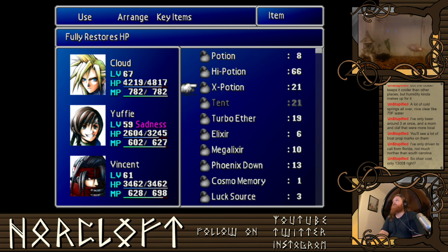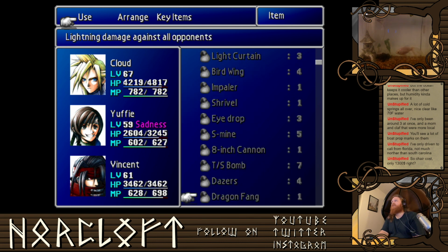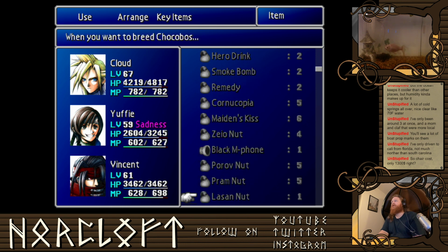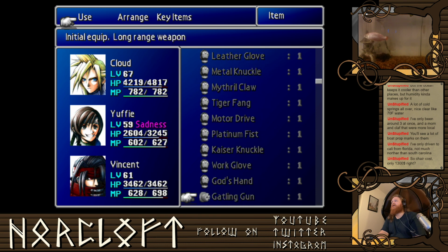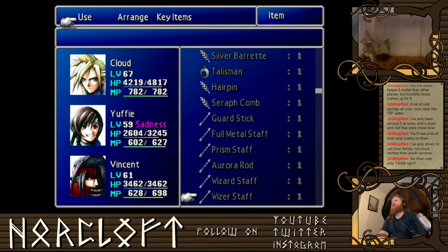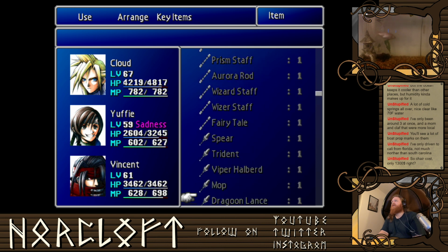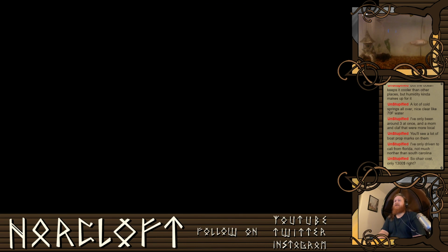Where is this thing? All right. Do I have to arrange you alphabetically? Spring. We'll go through one at a time. Spring what? Better off just looking you up online. The hell? Spring gun clip. Oh, it's a weapon for Red 13? That I would not have figured.